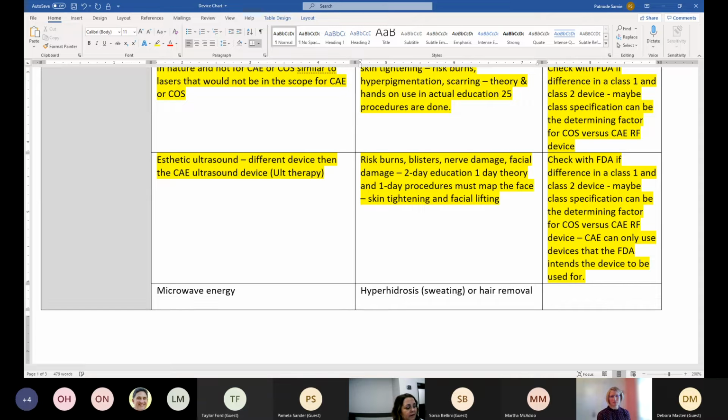Is there risk with using a device that has microwave energy? It's very similar to laser. You could have the risk of burns, blistering, scarring.